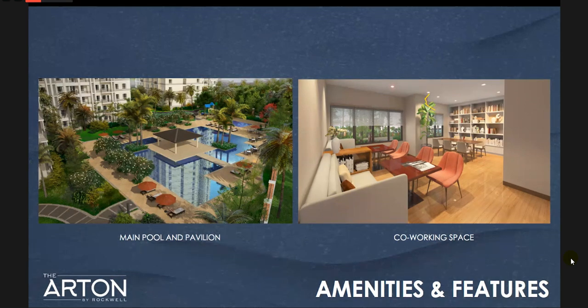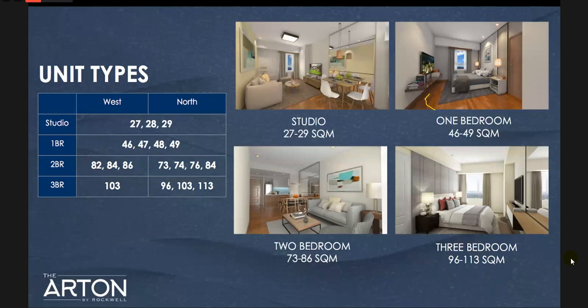So we have studio to 3-bedroom units available for the Arton, in both the West and the North Towers. For the studio, around 27 to 29 square meters. For the 1-bedroom, 46 to 49. For the 2-bedroom, we have a wide range, from 73, and the biggest is 86. And for the 3-bedroom, really spacious also, from 96 to 113 square meters. And these are some of our renderings for each unit type.